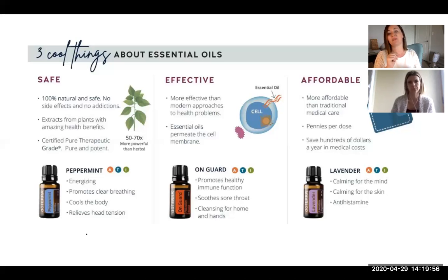In the picture on the screen here, we're showing the essential oil blend. Pamela, you can attest to this. This product has become famous. It was famous before, but it has really become a famous product, particularly with our current healthcare situation. People are seeking solutions that really work, and On Guard is a powerful solution to what we're facing these days.